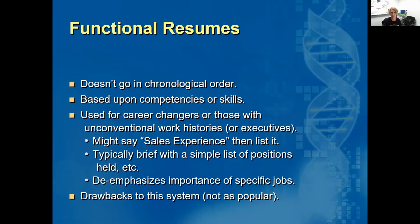Okay, it's not as popular and not as common, but there is certain times that you might want to use it. So for the purposes of our resume, we're going to be using the chronological resume. So that means starting with your most recent experience first in terms of work experience or volunteer experience, and then going backwards in time.